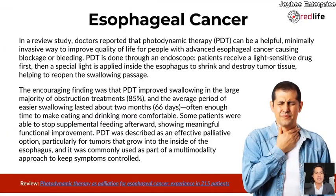Esophageal cancer. In a study, doctors reported that PDT can be a helpful, minimally invasive way to improve quality of life for advanced esophageal cancer causing blockage or bleeding. PDT is done through an endoscope. Patients receive a light-sensitive drug first, then a special light is applied inside the esophagus to shrink and destroy tumor tissue, helping to reopen the swallowing passage.